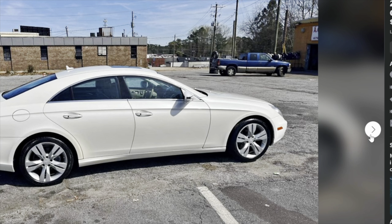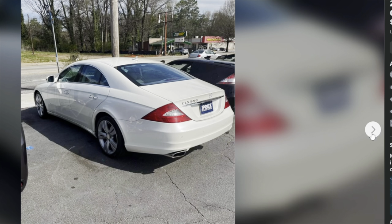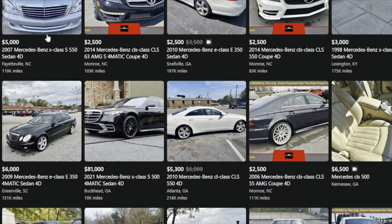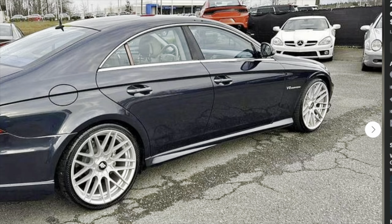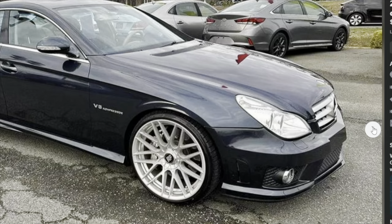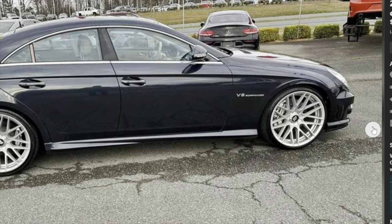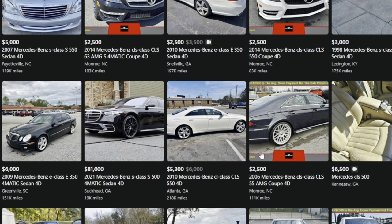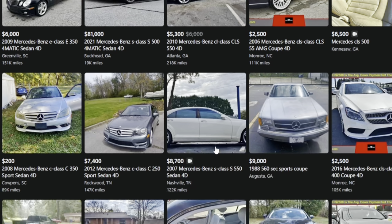Here go another one with 200,000 miles. We don't really even have to look at this. It got 200,000 miles on it. We dealing with one that got 111,000. So yeah. Wait, here go another one. Oh, yeah, they trying to put you in the car note. Them some nice wheels on it too. But I appreciate y'all for tuning in, man. I will let you guys know if I get that one tomorrow.